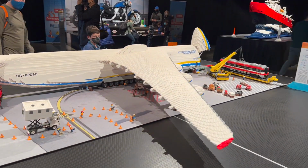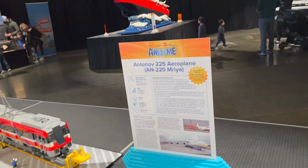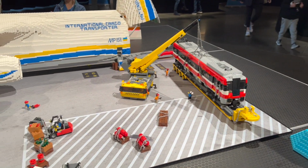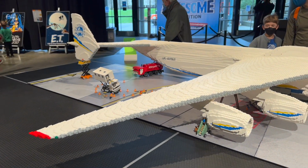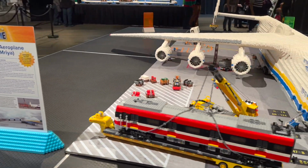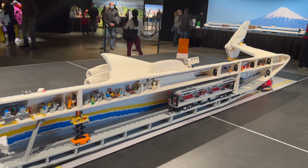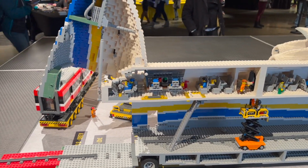And speaking of another very large-scale LEGO vehicle, this is another LEGO plane. This is the Antonov 225 Aeroplane. I'm not too familiar with this particular model itself, but it actually does look like it has trains being loaded in. The front of the plane does fully open up, and this is actually only half a plane, because like many of their other models, as we move around to the side here, you'll notice that it's just basically chopped in half. And a lot of these models are essentially just cross-sections of other models, so this allows trains to actually be driven into the plane, which is a really cool detail.